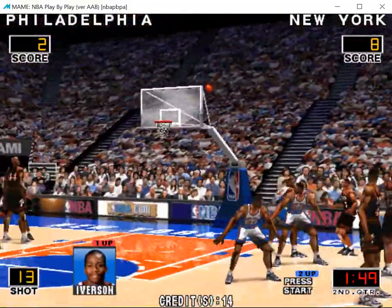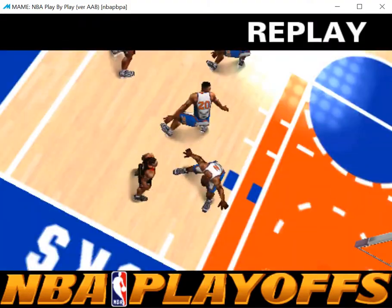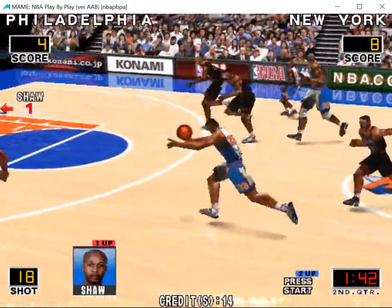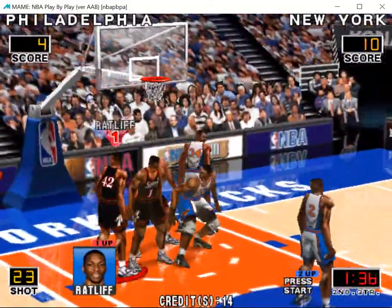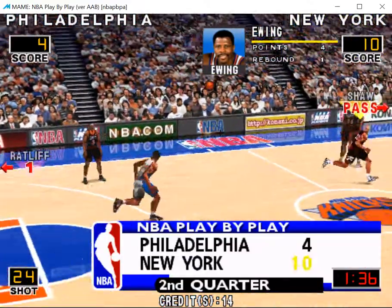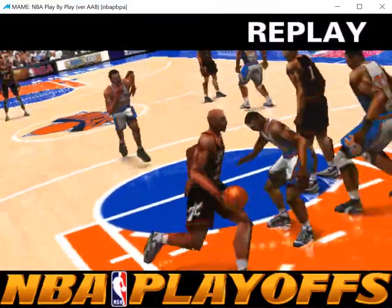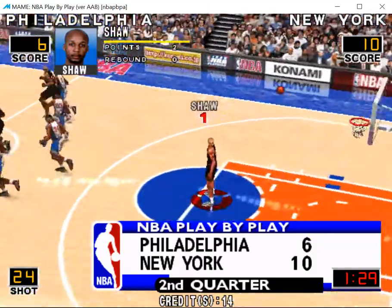Ahead to Al from the side. He hits from the right side. Let's look at the play again. Now, back to the game. Knicks lead with four. Johnson in the lane. Ewing follows it in. The Sixers are trailing. Shaw on the reverse layup. Take a look at that play from another angle. We get back to the game.